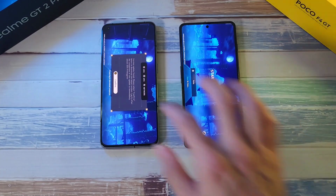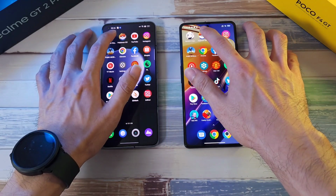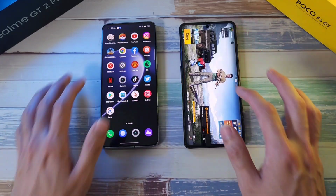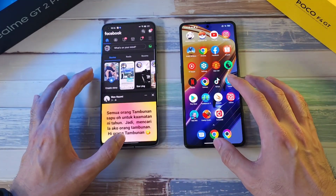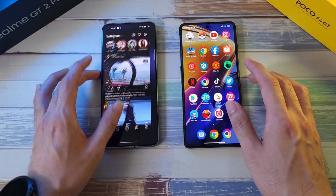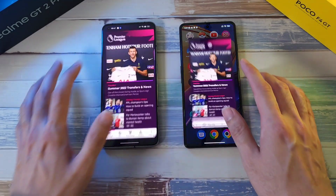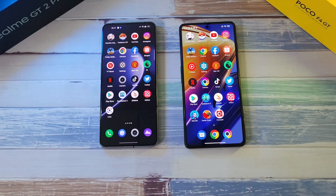Genshin Impact. Still about the same. Let's go to Pokemon Go. Let's go to PUBG Mobile. No refreshes here. Let's go to Facebook. Also about the same. Instagram as well. Very good, no refreshes. Let's go to Twitter. Again, no refreshes here. And let's go to the Premier League. All very good. So RAM management is very good on both of these two phones, even in their GT and performance mode.